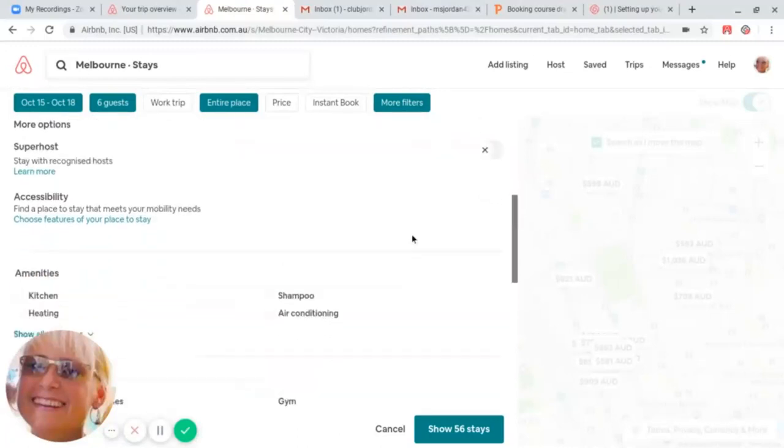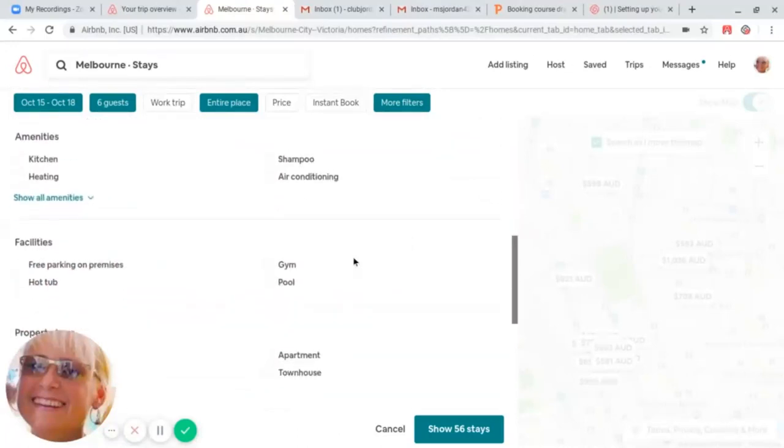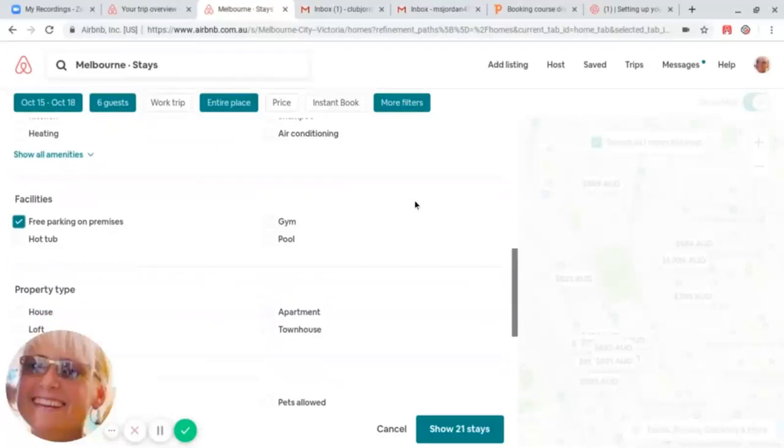If you have specific things that you need, like, yes, I definitely need free parking on the premises because you're driving. I don't always need that when I go to Melbourne.